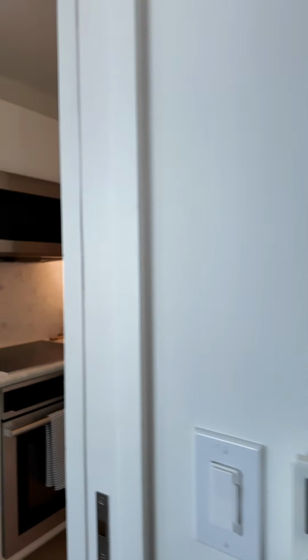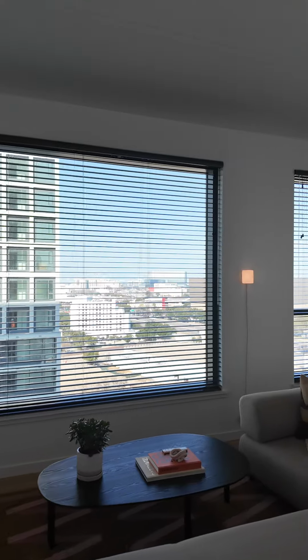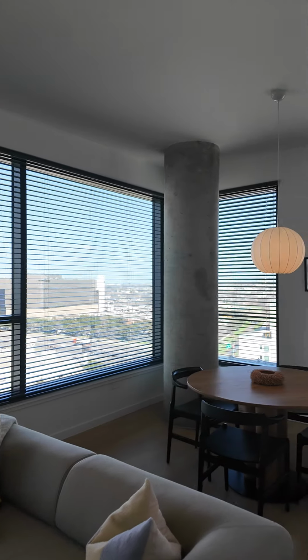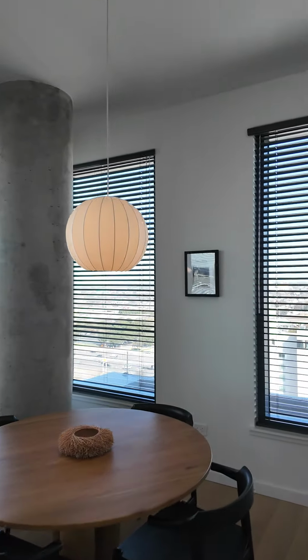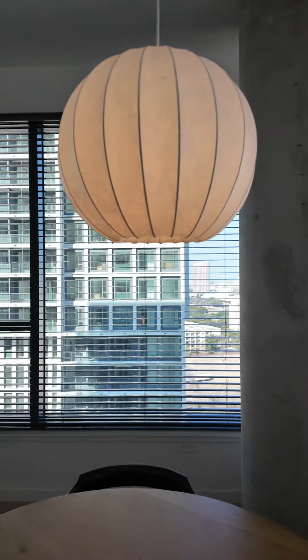But this is the overall 2-bedroom floor plan. It's stunning. We went through that kitchen, and then you've got this living room. Isn't this amazing? Okay, so if you like this, stay tuned, because we're gonna do a couple of detailed walkthroughs of this beautiful Urby.